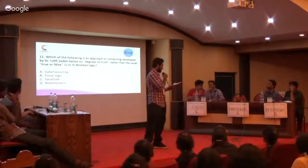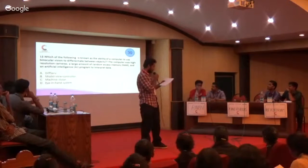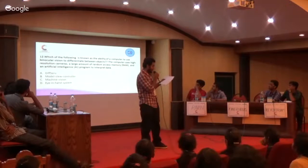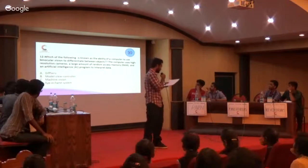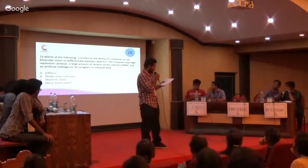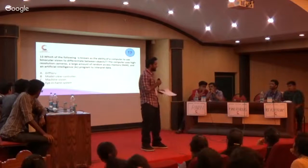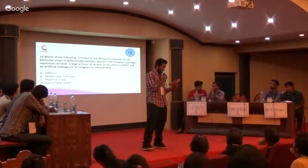And the next question is to Team RIT Cutting. Which of the following is known as the ability of a computer to use binocular vision to differentiate between different objects? The computer uses high-resolution cameras, a large amount of random access memory, and an AI program to interpret data. Your options are A, DiffServ, B, Model View Controller, C, Machine Vision, and D, Eye-Enhanced System. Pass. All right, there is no pass, so you can just skip the question. I'm not getting any marks for that. The answer is C, Machine Vision.